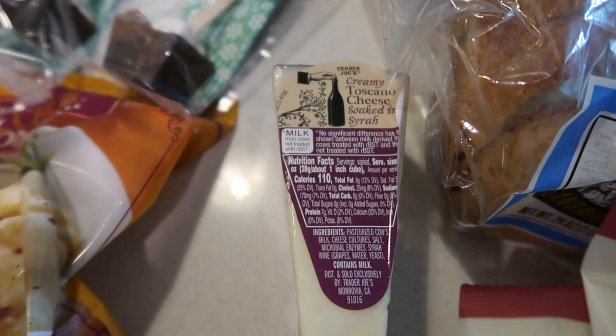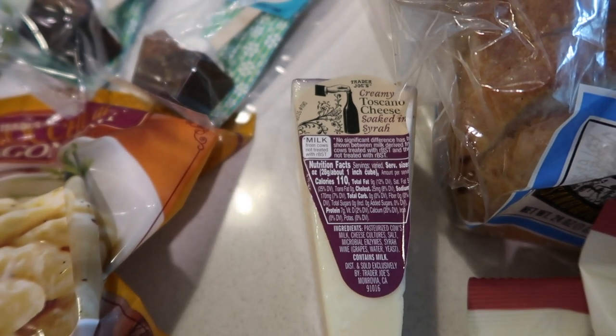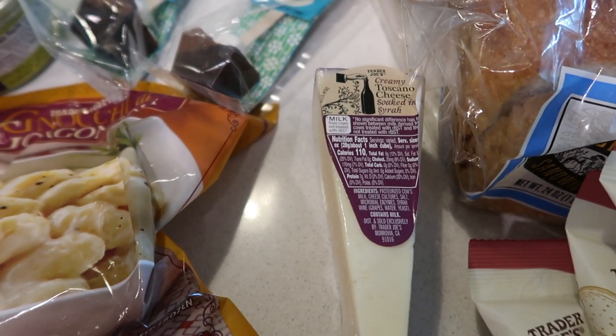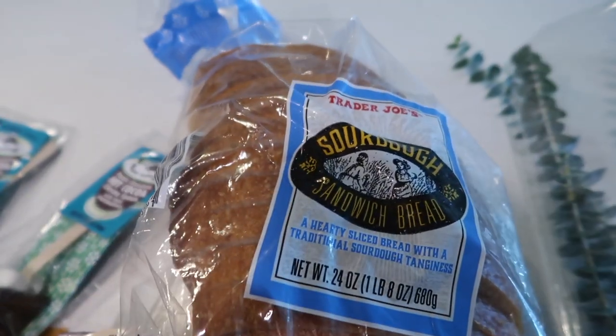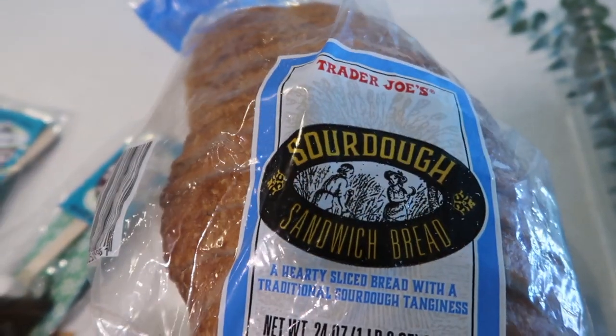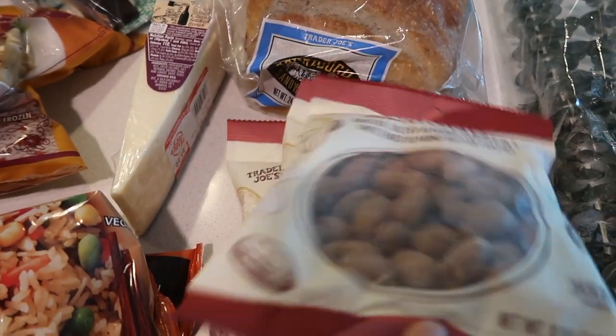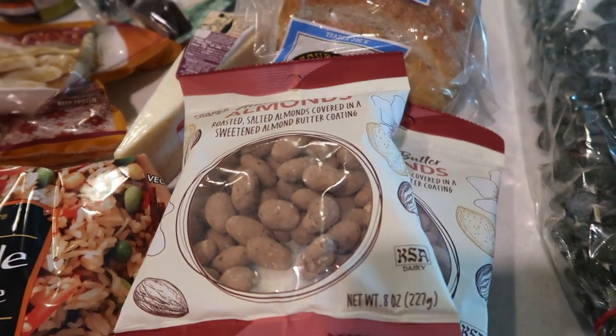Got this Syrah cheese. I tried this a month and a half ago on a grilled cheese and it's so good. So I got another one of those. Sourdough bread. Trader Joe's has the best sourdough bread. Almond butter almonds. I got three of these. They're one of our favorite snacks.